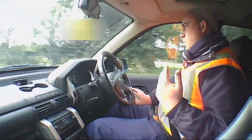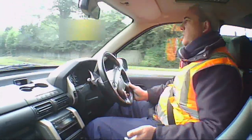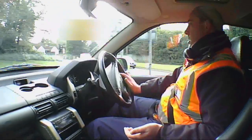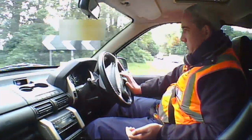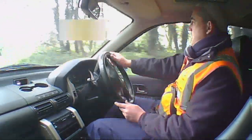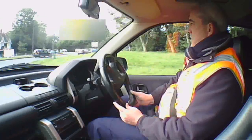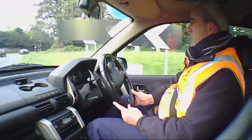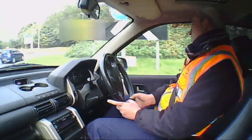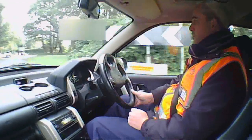Now, one other very negative point about this vehicle is it absolutely detests corners. I know we're dealing with a high vehicle, probably quite a heavy one too, but going around the corners in this is like trying to steer the QE2. It just doesn't want to go around. It's absolutely awful. You know, if this was a front wheel drive, this car would be a death trap. The front end would just be sliding all over the place.